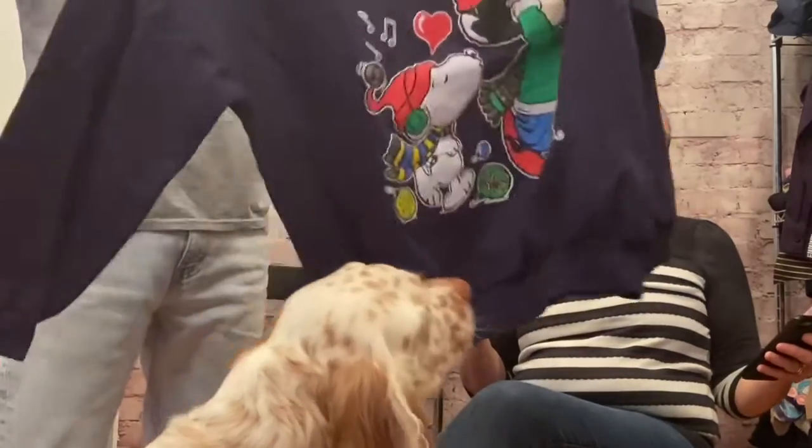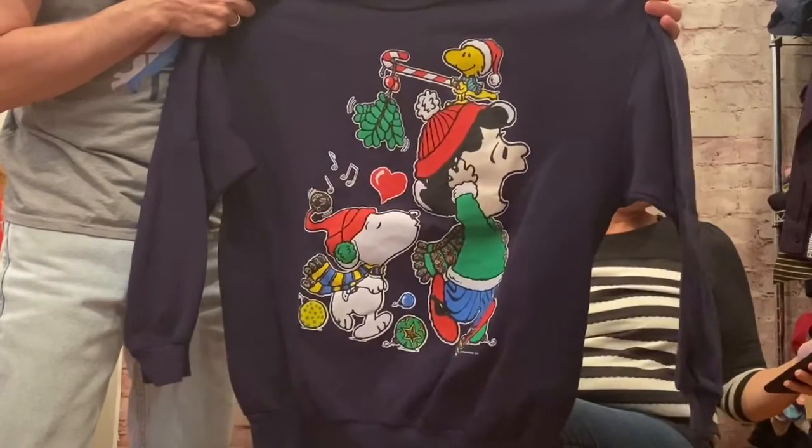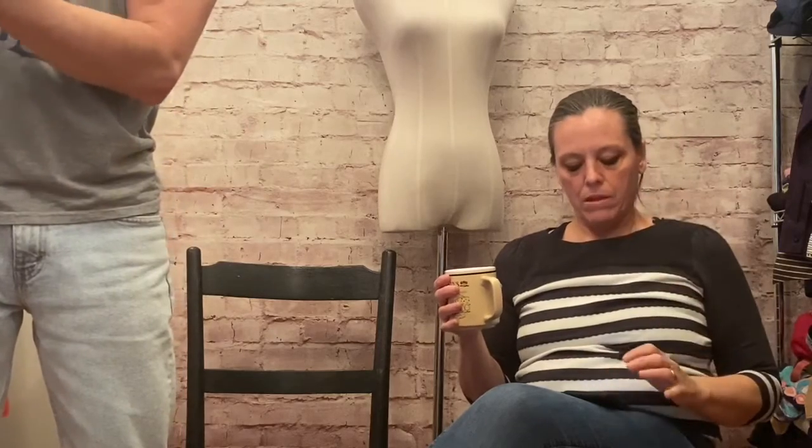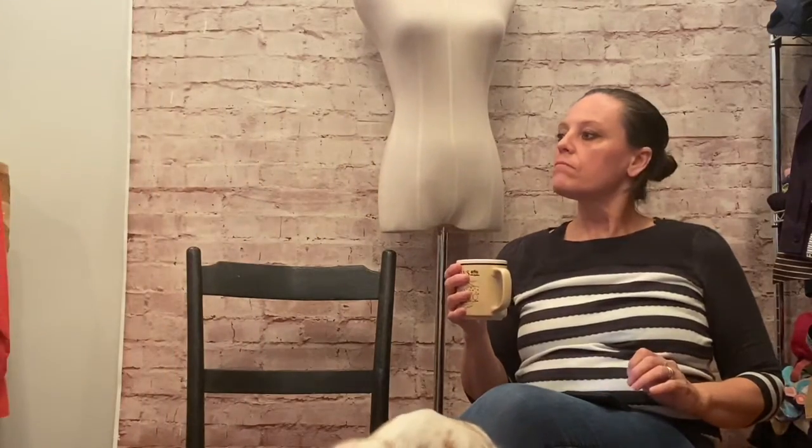Next is the vintage Snoopy sweatshirt. Now there's a winner for sure. This is a Peanuts Christmas sweatshirt with Snoopy and Woodstock and Lucy. Extra large, vintage. It doesn't have the year on it, but that sold for $25.50. It's always Christmas. Who would have thought in April somebody would buy a Peanuts Christmas sweatshirt? Okay, Crate maker. This is a really neat one.